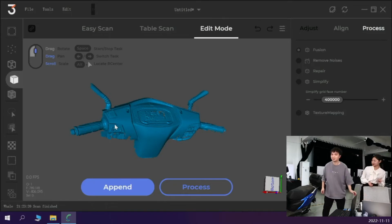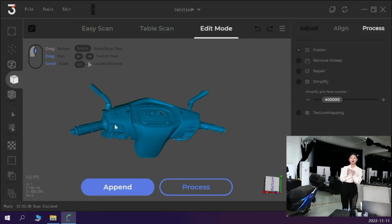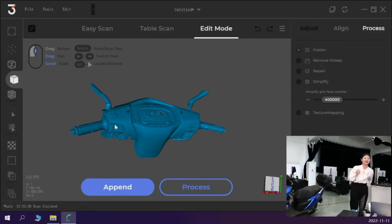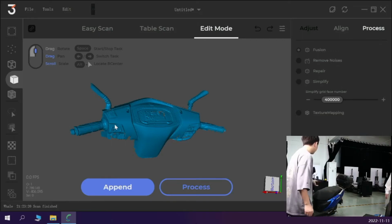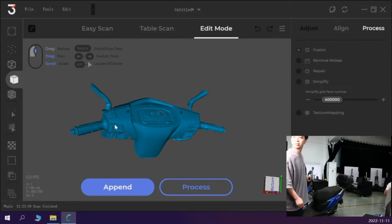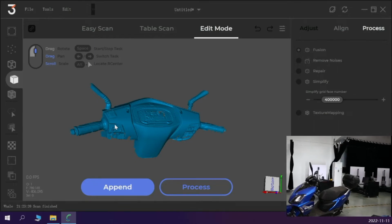Right. Okay. So how do you think of our today's demonstration? So let's switch the. Oh, you want them to see the motorbike? Yes. See the dashboard. I think they can see it. It's black. They can see it. Yeah, our product manager wants you to have a whole view of the motorbike. It's quite large.